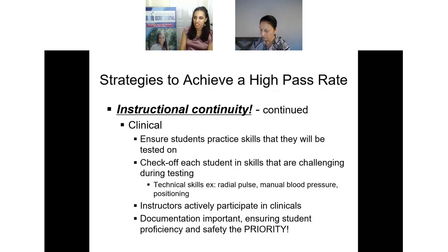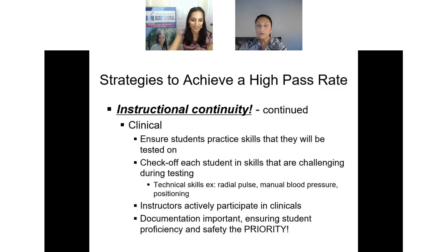Juanita says that she teaches blood pressure on the first day of class because she recognizes that it takes longer for them to learn. Yes, absolutely. Great job, Juanita. Absolutely. Outstanding. And also, I have a vital sign skill sheet where they have to do 30 vital signs before they can go to clinic.